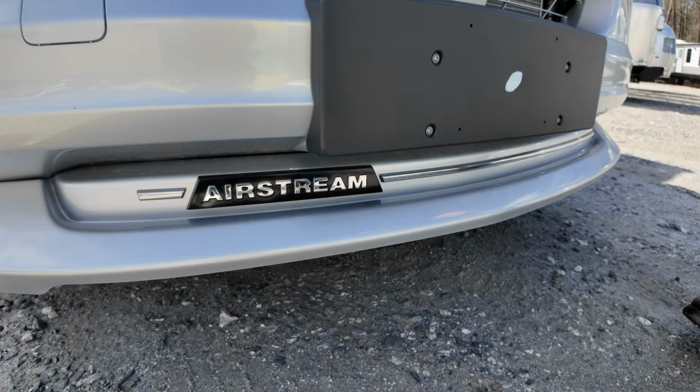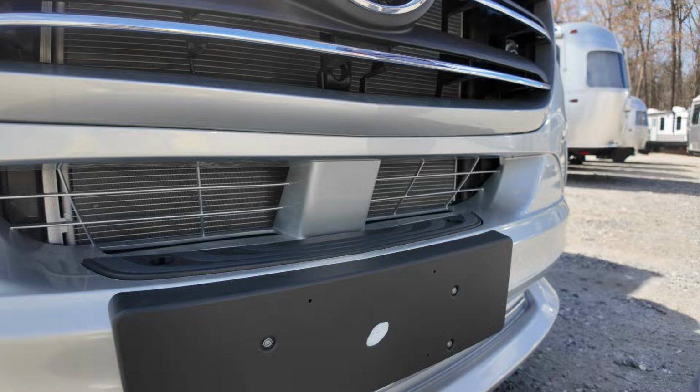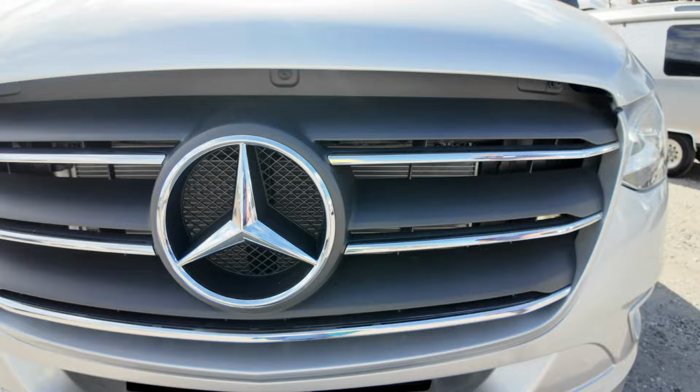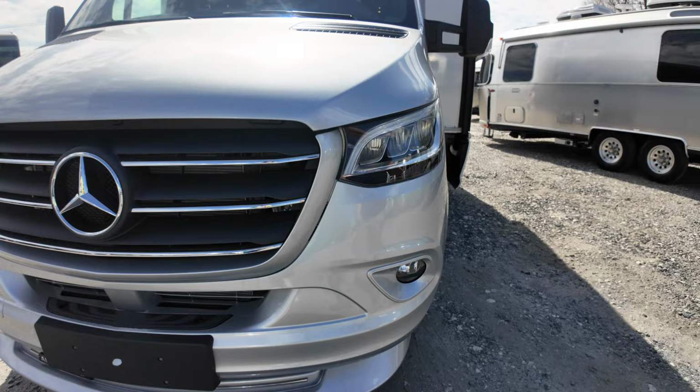around to the outside. Now, we also have an integrated step into the bumper to let you be able to get up and clean off the windshield, adjust wipers, whatever it is that you might want to do. And of course, you're going to have the gorgeous Mercedes emblem on the front and grille. Now, you'll also see, should be some well-integrated sensors. I don't see any sensors on here. I know there are some on the back.